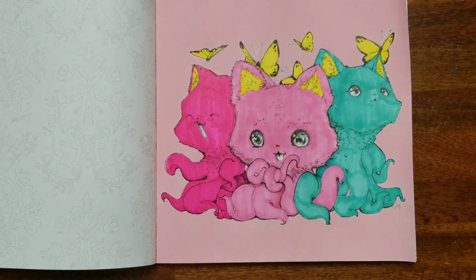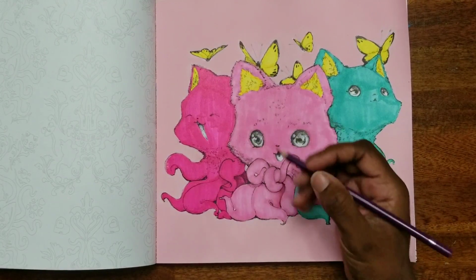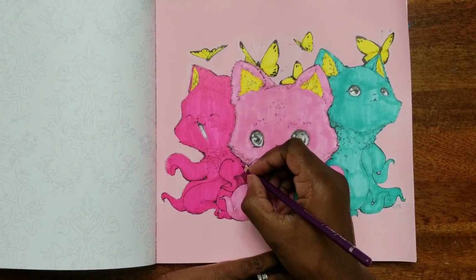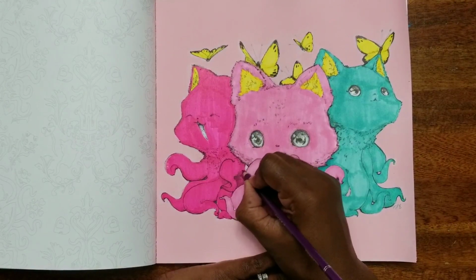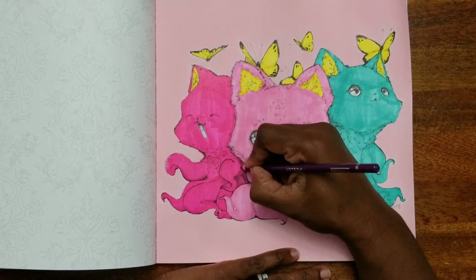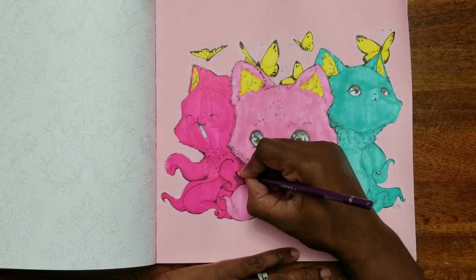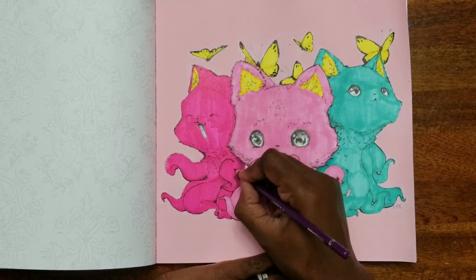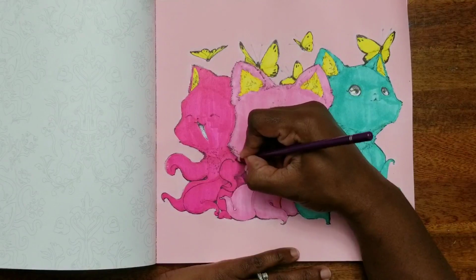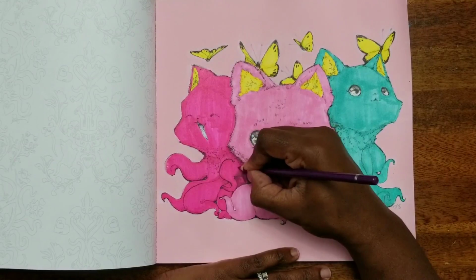Sorry for the background noise. I'm going to be working on this kitty first. Basically, once I color with the markers, I go ahead and do some shading with colored pencil. That's how I do that, just shade and kind of make it have some dimension, because I find that if you just use markers, sometimes the pictures look kind of flat, and I don't really like that look. So I like to add a little bit extra to it.